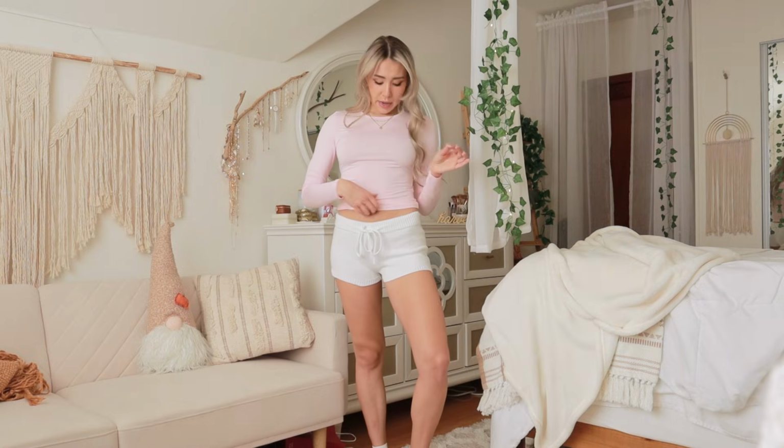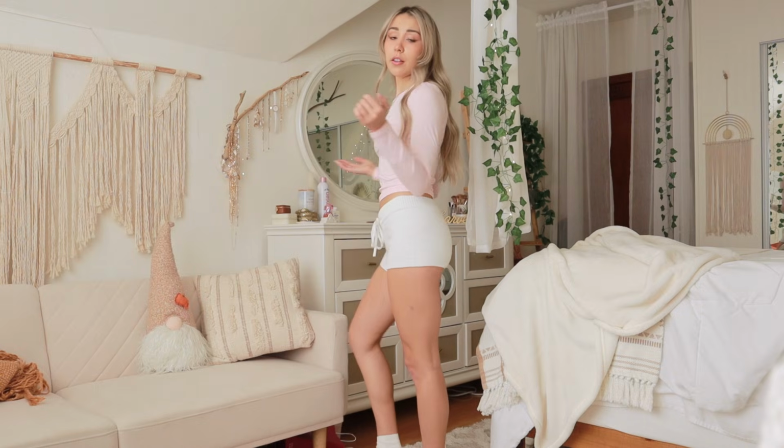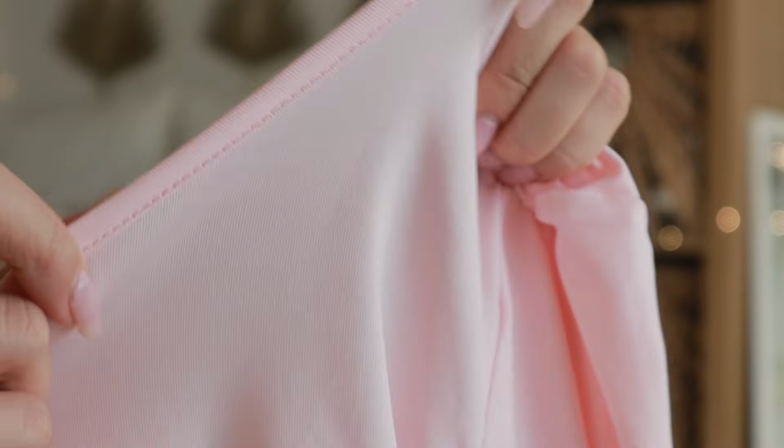Now, this color of pink is really, really nice, and maybe it looks okay on camera. I can't tell from here. It is super see-through. I don't know how much you can tell that it's see-through on camera, but it is super see-through. Even with a nude bra, it's still gonna be pretty visible. It is very, very thin. And the material also does not feel good. It's almost like an activewear material, except it's not as soft and not as stretchy as a quality activewear material. It's very constricting, and I'm already starting to sweat in this.